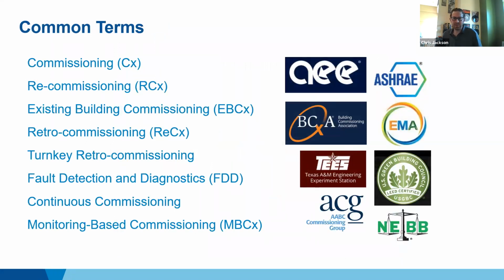And here is the terminology slide. There are a lot of common terms out there, and they can be defined slightly differently by different organizations or utilities or any other group. So it's important to know what you're asking for. I'll run through these quickly.